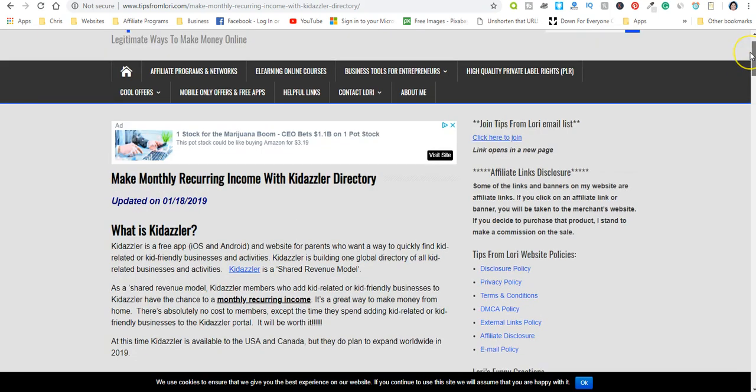Now, for now, it's only open to people who live in Canada and the USA. But in 2019, mid-2019, once they go live, they're going to open it up to more countries. Right now, they're not sure which countries, but I would venture to say it's going to be Australia, New Zealand, UK, and some other countries. So be ready. All right?